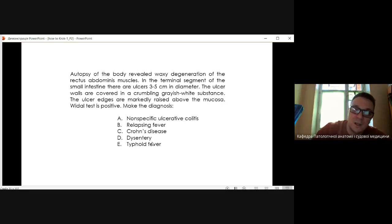Next question. Autopsy of the body revealed waxy degeneration of the rectus abdominis muscles. First keyword. In the terminal segment of the small intestine, there are ulcers 3 to 5 centimeters in diameter. The ulcer walls are covered in a crumbling grayish-white substance. The ulcer edges are markedly raised above the mucosa. Vidal test is positive. Make the diagnosis.